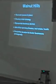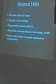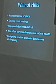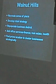So, Walnut Hills really is pretty well functioning as far as density goes, but the sense of place has been lost. The food store that's there, it's another Kroger's. They've got a solid wall of brick across the street from beautiful historic buildings, which are now failing. And really there, I'd say that it's a matter of working, and Kathleen will talk about this, to develop a retail strategy, because there's more market support there than there is in most places. And when you have that retail strategy, you can repopulate the business district.